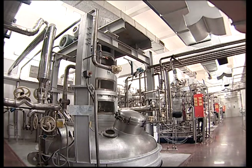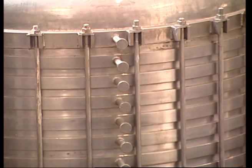We do have a very strong presence of ancillary industries which are supporting this industry. And that is why India actually has a global competitive edge in biotechnology in the manufacturing opportunities. For instance, we have very good engineering companies in India who are all developing state-of-the-art bioreactors.